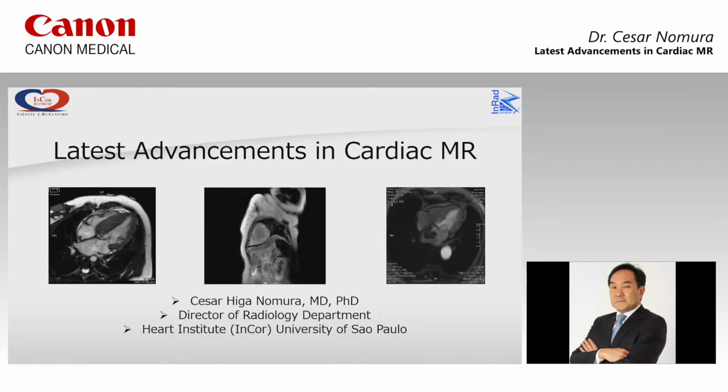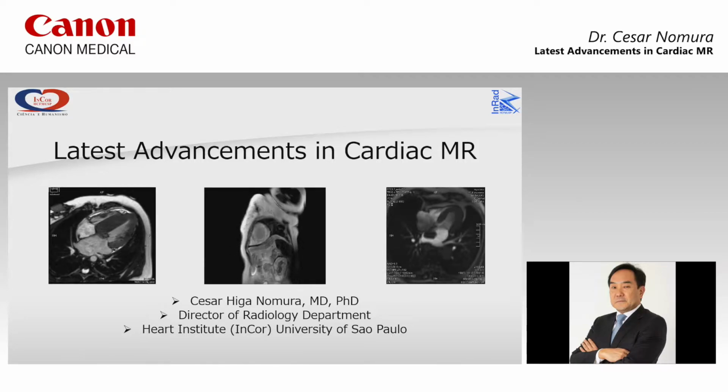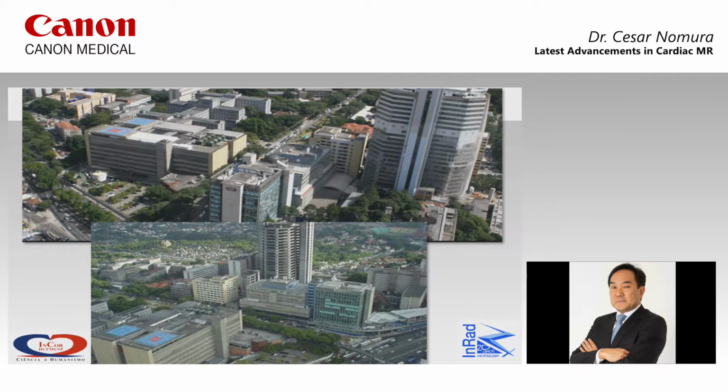So I will talk about cardiac MRI. First of all, a little bit about our institution. All the buildings that you are seeing here in the picture are part of our institution, not the stadium. So this is not part of our institution, and not the cemetery here.